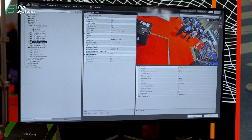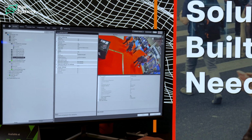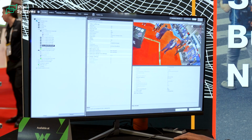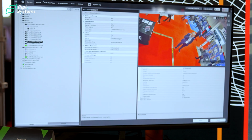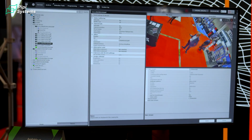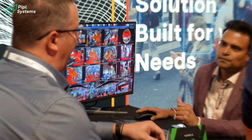So now we can run analytics on top of those individual streams, where the cameras may not have those analytics because we're dealing with older cameras that may be very basic in their function, and now we can add higher level analytics to those. That's a really nice feature of Arkiv. Of course, Arkiv is a very scalable system. We can install this platform on servers that we assemble here in Canada as well.